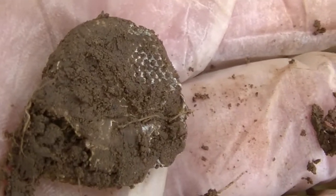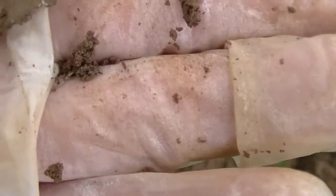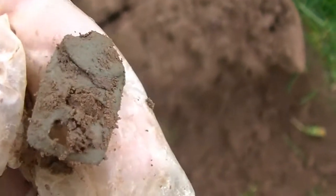Oh, it's a silver thimble. Yeah, silver thimble. Shame it's a bit squashed. A good sign, though. Let's carry on. Something there. All right, positive signal. All right, nothing at all, I think.